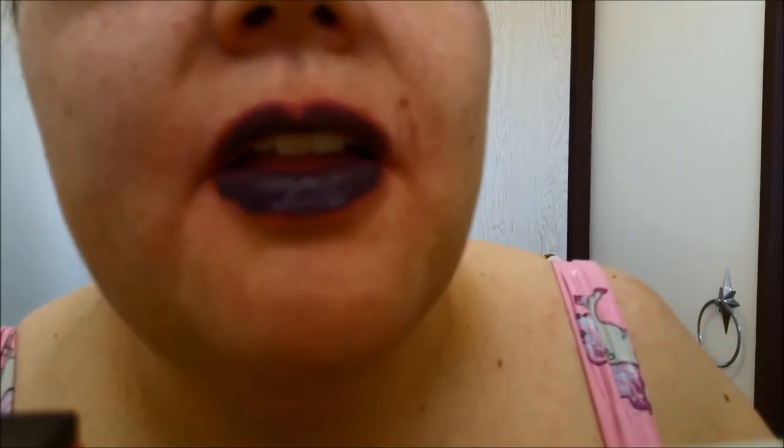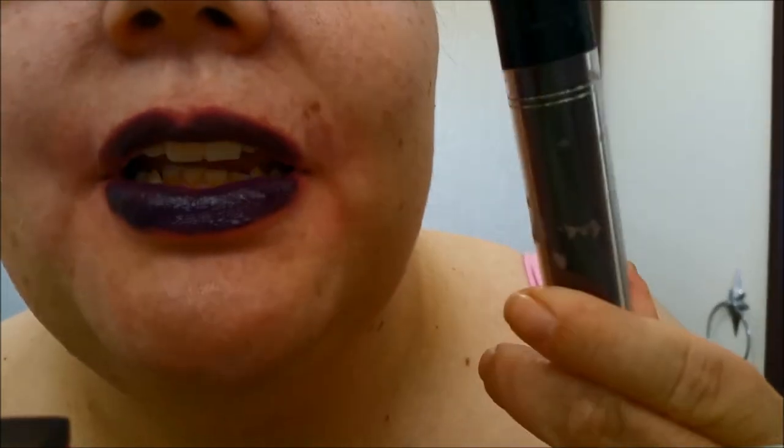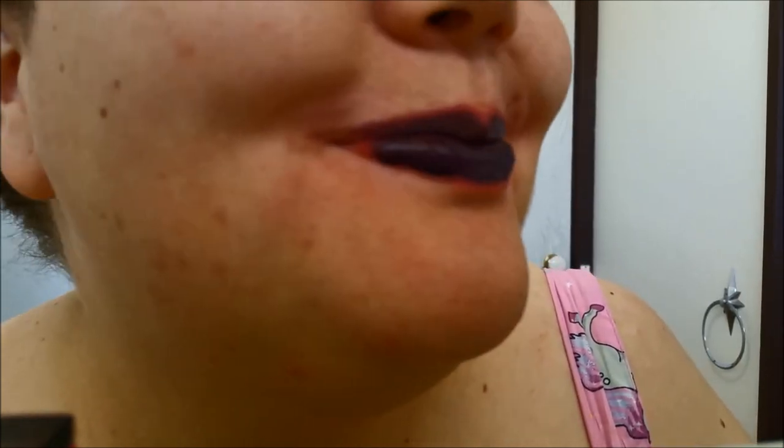So I'll just do the bottom lip. Can you see the difference? I'm pretty sure it picks it up. Can you see how this is more like a royal purple compared to the top? So this is why I included this one. Not because I like it by itself, but I like it on top of Katie's lipstick from Rimmel.